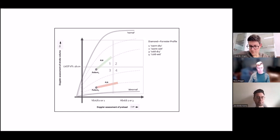Sorry to interrupt. I was going to say, so both of those patients would be patient one and patient two there. They have low stroke volume, their VTI is low, and they don't have any venous congestion. Or if you were using jugular Doppler, they have a normal jugular vein pattern. How can we tell those two patients apart, and why does it matter to distinguish them?